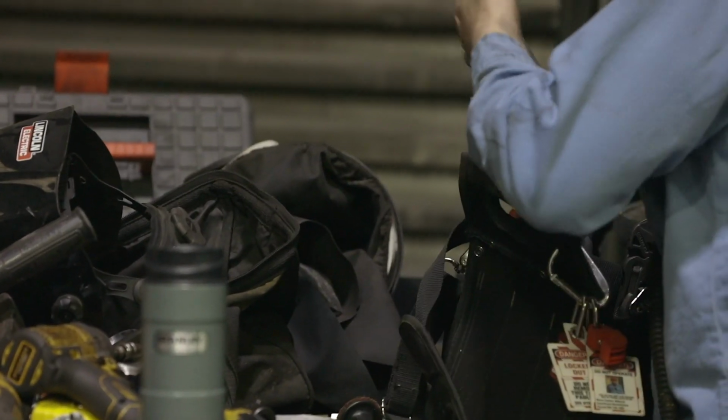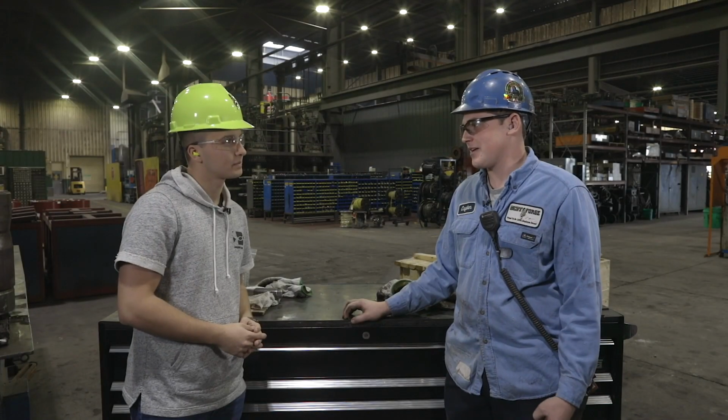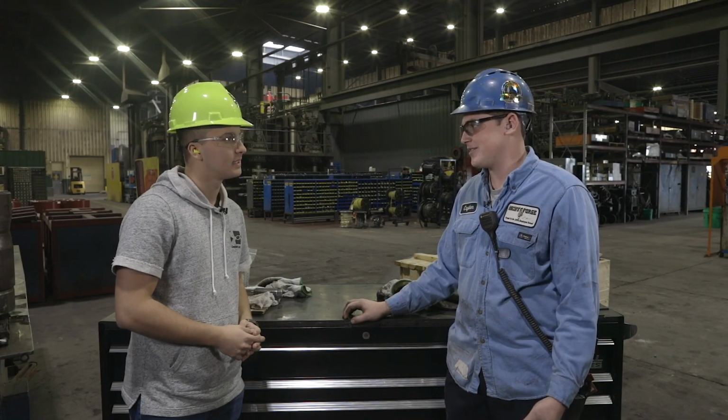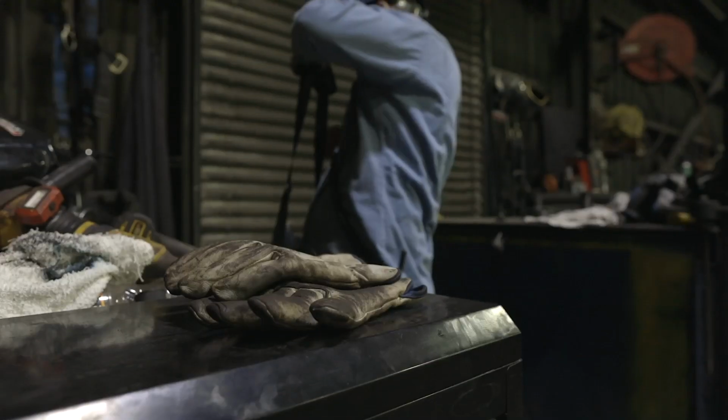And how'd you go into this department versus all the others? I chose this department because I like problem solving, working with my hands. Every day you come in here, you have no idea what's going to happen. You have a list of what you want to work on, probably not going to work on that because you get called to go fix something else. So if you like change up and different things, you're going to like it here.